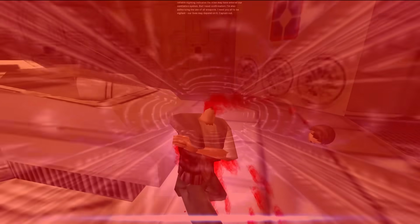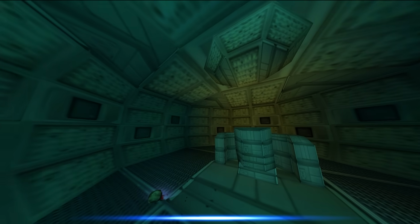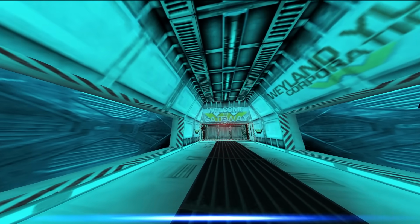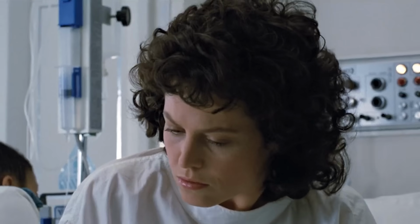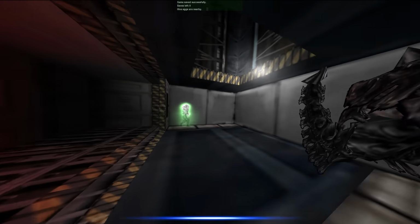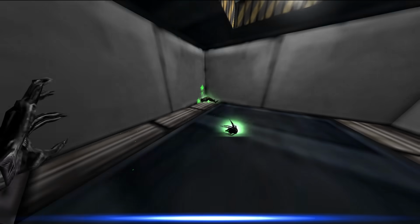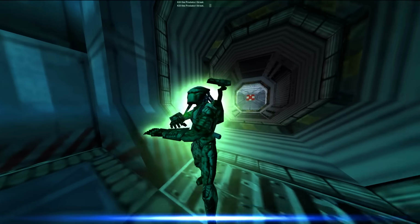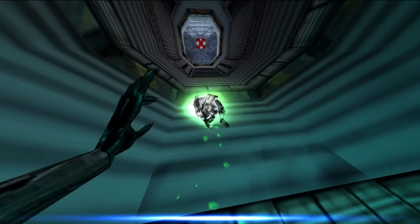There's some pretty cool references in this campaign too, like one of the environments looks a lot like the Nostromo from Alien, and one of the last missions is set on Gateway Station, which is where Ripley wakes up at the start of Aliens. The final boss for this campaign is against a couple of predators, which is pretty easy. You just strafe around these guys like a total sweatlord while spamming melee attacks, and overall it's easily the shortest campaign out of all 3, taking maybe an hour or so to finish.